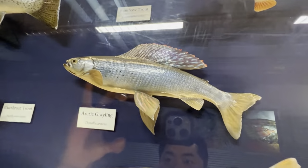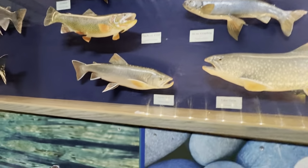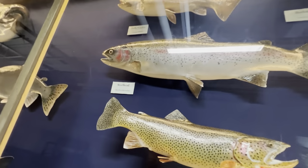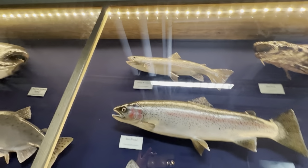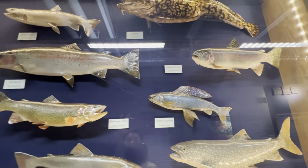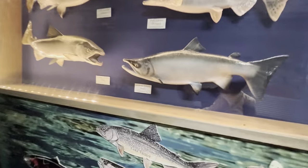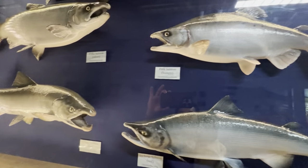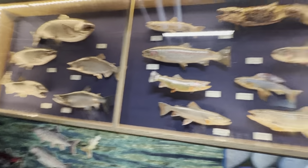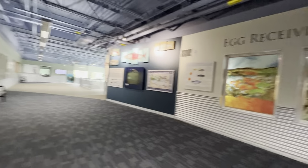We got this one off the bucket list right here. We got this one off the bucket list. We haven't got that one. Nope, not that one. Dolly Varden, yes. Burbot, no. Rainbow trout, yes. Sockeye, yes. Chum, yes. Pink, coho, king, almost. Pretty much almost knocked out this whole list, except for this over here. Alright, let's go on outside, guys.